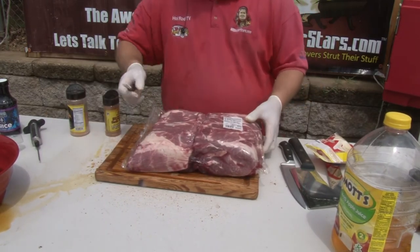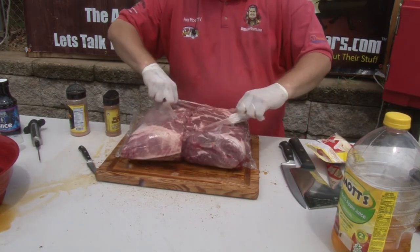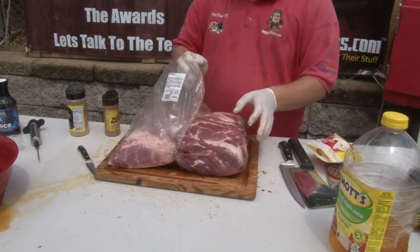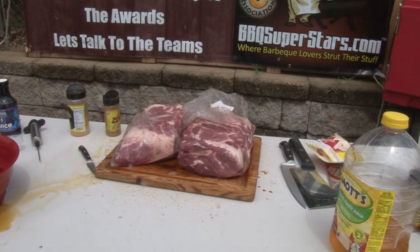If you don't want to add no flavor, why even go out there? Add some flavor to your meat. A little rub ain't gonna do it. Now smoke will do some. All right, smoke will do some. You gotta put the top on there.